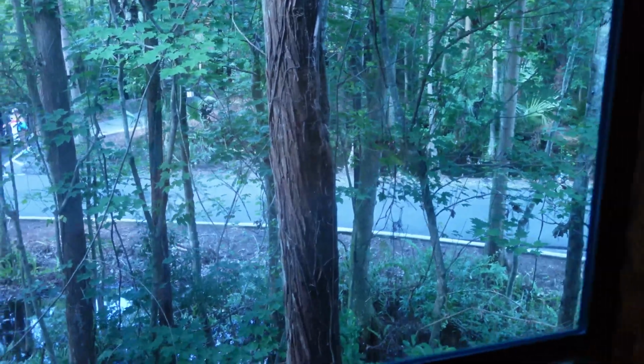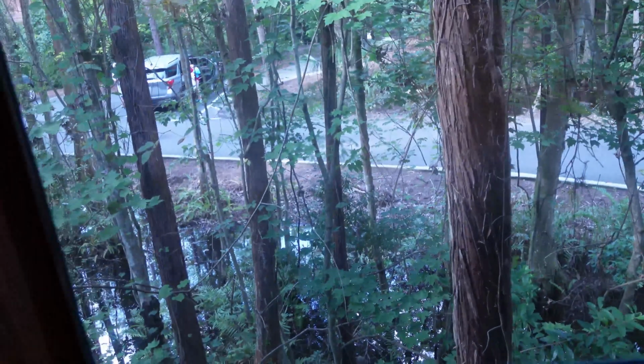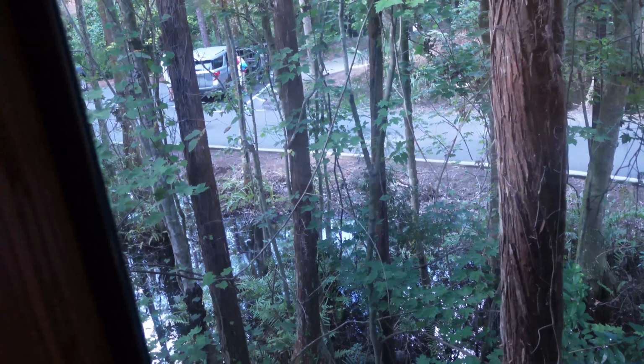This has its own TV, bed, a dresser, nightstands, windows looking out. Basically, the way in and out in the villas is a loop. So I came in on one side of the loop, and this is actually the back side. So this would be the way that you would go out to exit the villas.